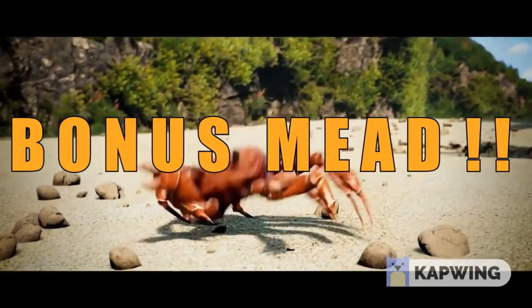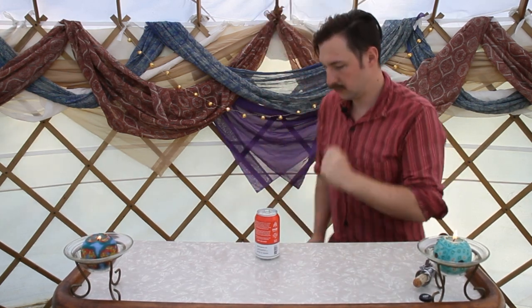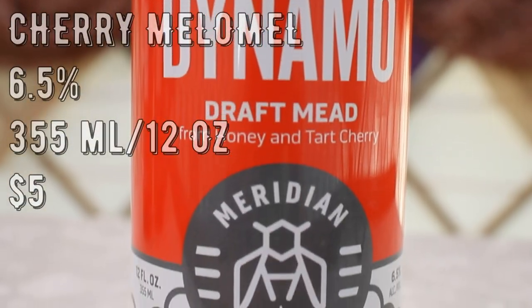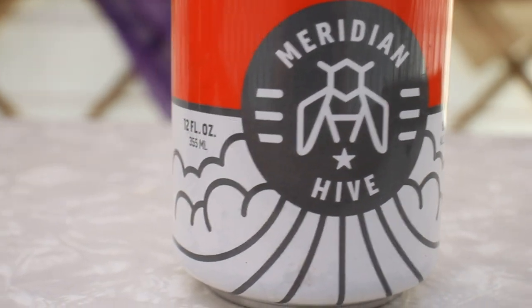So those bee nectar meads were great. All that cherry reminded me of something. Bonus mead! Nope, can't do it. All the way from Meridian Hive out of Austin, Texas, this is Dynamo Cherry Mead Session. This is going to keep that cherry train rolling.